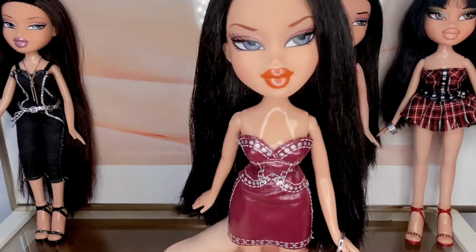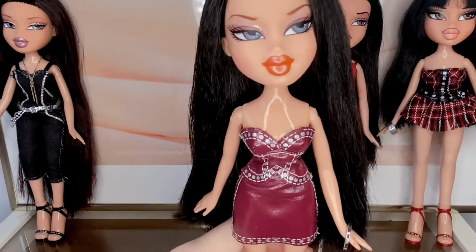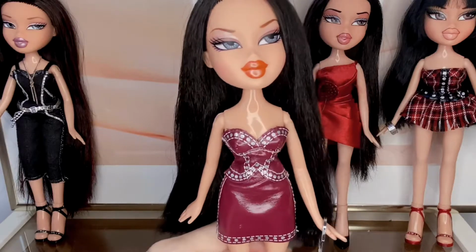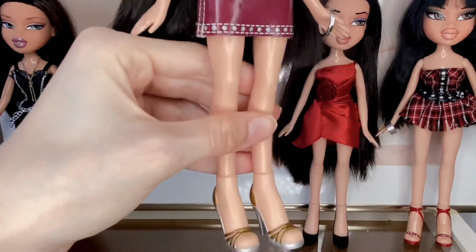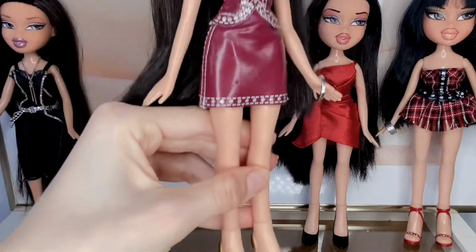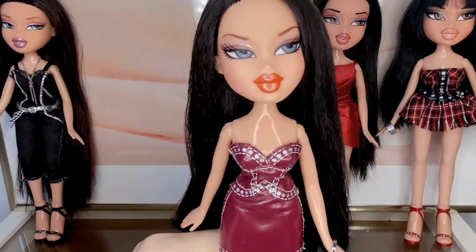And I don't really like this lip color on her. I feel like something more pink toned would have suited her, but she's still a very pretty doll. And I just gave her some basic heels with some gold to match the coral lip.